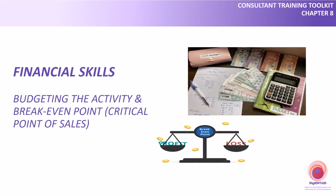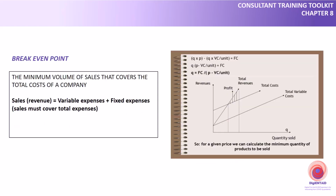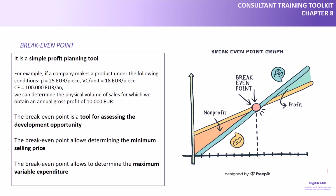When budgeting the activity, we have to take into account exceeding the break-even point, the critical point of sales. That means that the company has to generate enough income to cover all the expenses related to the running of the business. The break-even point is an important tool for financial planning of the business. It allows us to assess the opportunity of an investment, to determine the minimum selling price that we can charge in order not to record losses, respectively the maximum variable expenses that we can afford in order not to record losses.